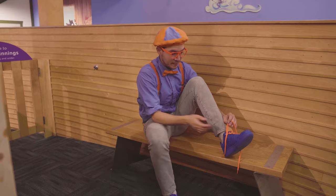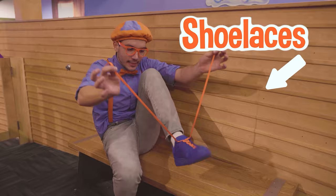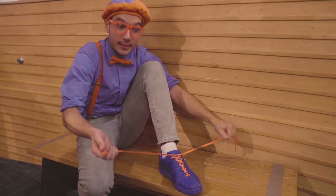Yeah. Dude, you know how to tie your shoes? Yeah, they can be really, really hard. But this is how I like to tie them. So I take my laces, and first I cross them over, and I take one of the laces, and I put it through the center. Yeah, like that. And I pull it tight.